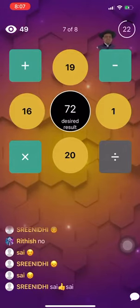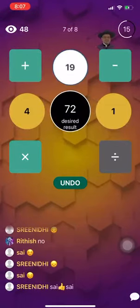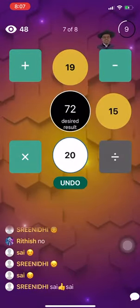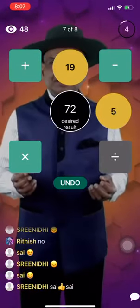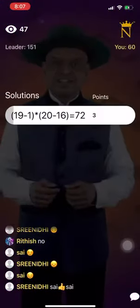Desired result is 72, with 1, 19, 16, and 20. So how do you get 72? With addition, subtraction, and of course there is a multiplication. Just adding them up gives you only 56. So you got to multiply. But what do you multiply with what? And that's the trickiest part of this whole thing. And I don't have a clue. I'm glad we have the smartest audience in the entire world playing this game. So I'm sure we can get some answers here.